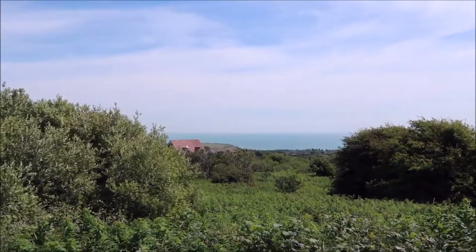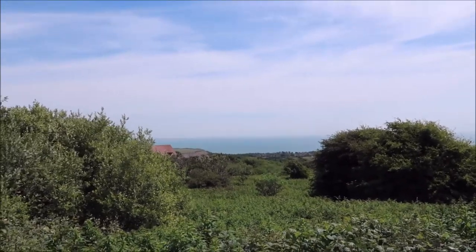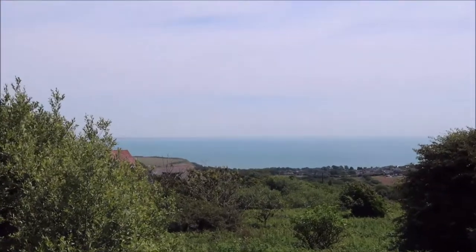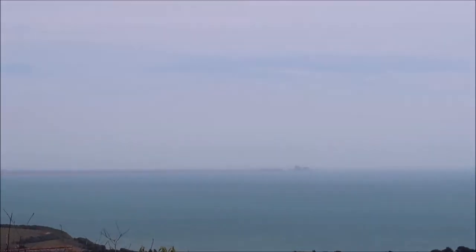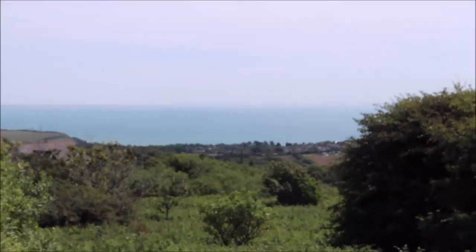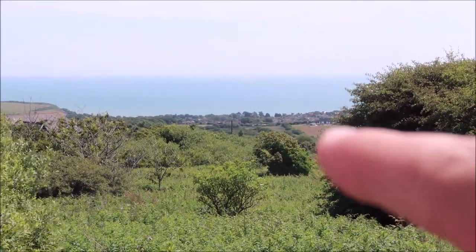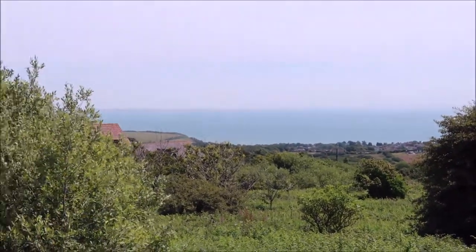Now, Fairlight is a sort of village just outside of Hastings, and here's a great view. You can actually see in the distance, if I zoom in, a part of Kent, which is Dungeness right there on the horizon. You can see the power station at Dungeness, and I've been there before in one of my other vlogs. And down there you've got another village next to Fairlight, which is called Fairlight Cove. So I thought that was quite interesting.